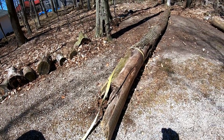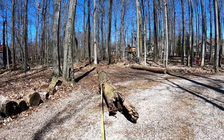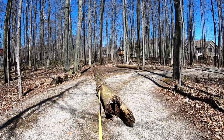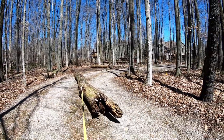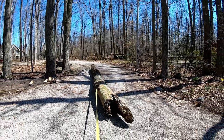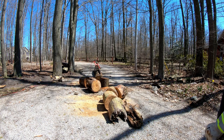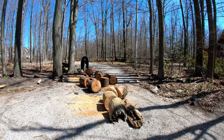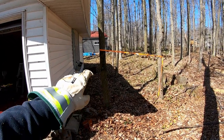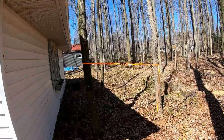Lunch break's over. We got more work to do. All right, guys, next up, we got a nice sketchy tree. Little ash tree, it's gotta come down, but she's really close to the old garage. So we got her pinned up pretty good with a nice strap.